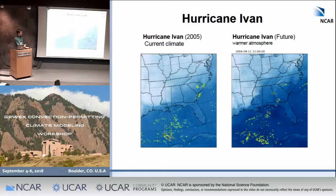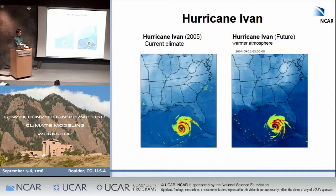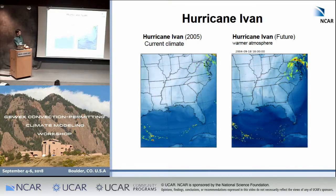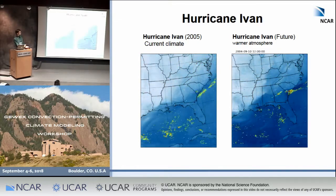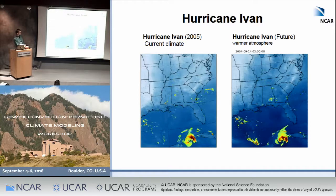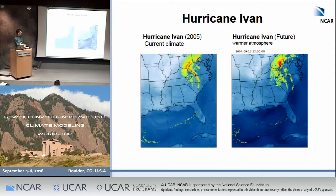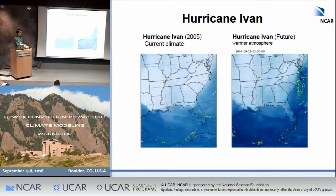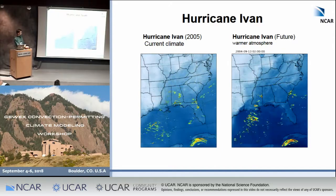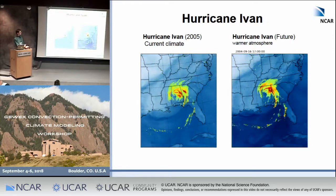So this is an example showing the direct comparison of Hurricane Ivan in current climate on the left and future PGW climate on the right. And so one thing you note is simply that the blues, which is water vapor, are much darker on the PGW side because there's simply more moisture in the atmosphere. But then you can also track the storm dynamics. They follow the exact same track in current and future, or very nearly so. But you notice the greens and reds, which is the precipitation coming out of the model, are quite a bit more intense. You see this again spinning up here. More intense in the future simulation than in the current simulation.